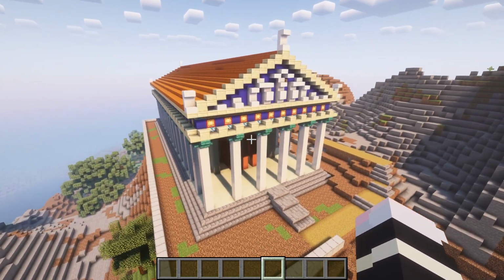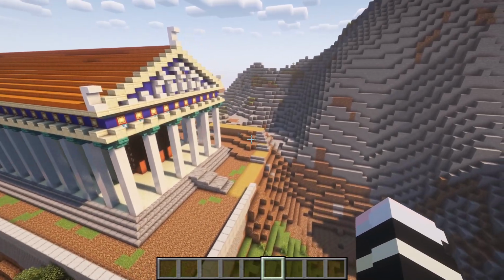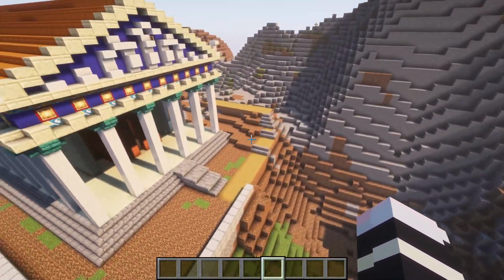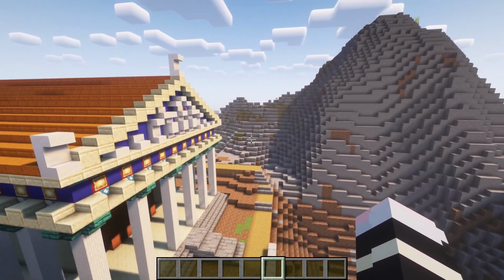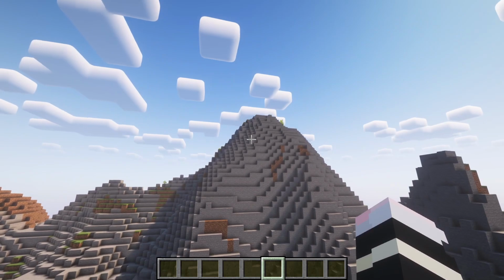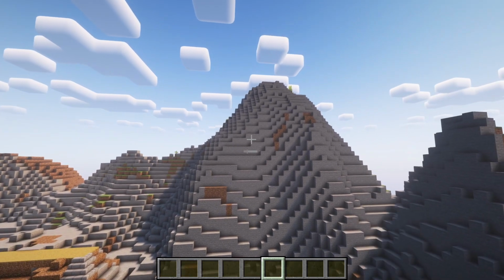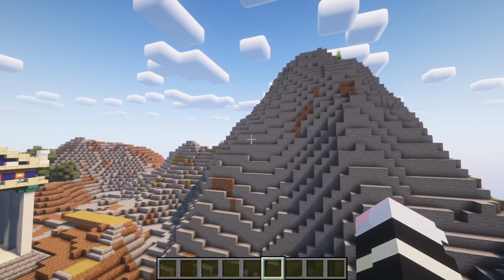The Temple of Apollo was situated in the sanctuary of Delphi, which was built on an elevated platform on the southern side of the slope of Mount Parnassus, which, if you can't tell, is that not so impressive looking mountain over there. Well, that's just my fault. I'm sure the real one's quite a bit more impressive than that.